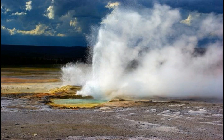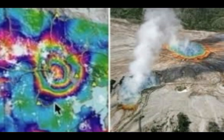On the scale of human lives, the most likely hazard are small hydrothermal explosions like the September 2018 eruption of Ear Spring Geyser, or a strong earthquake like the 7.3 magnitude that took place in 1959 at Hebgen Lake. The spectrum of Yellowstone activity is much more complex than just rare catastrophic eruptions.